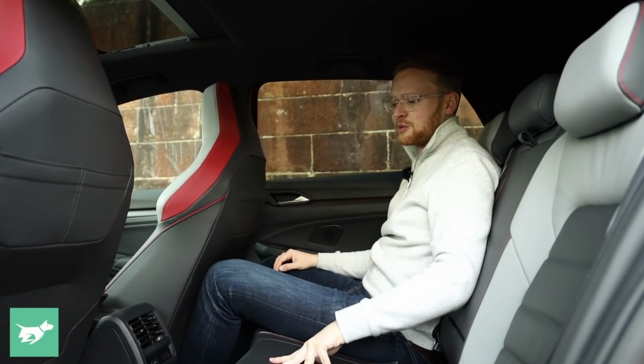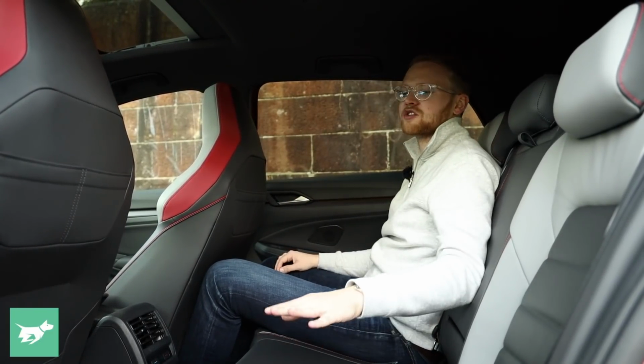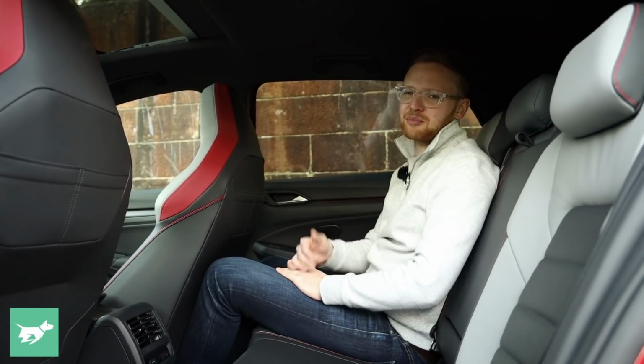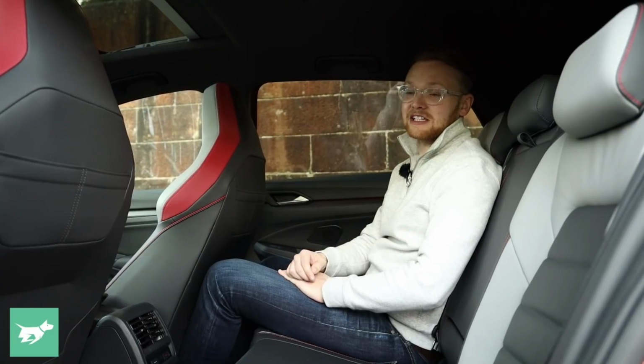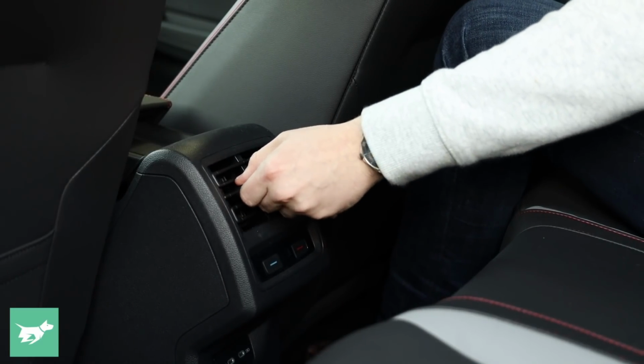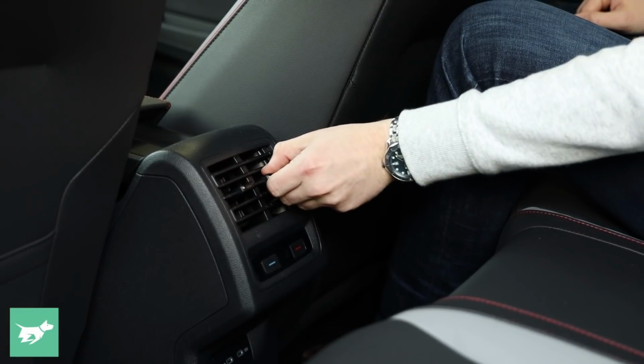Now, getting a fifth person into the back is going to be a bit of a challenge, but as a car for 4 adults to go away for the weekend, it's fine. Boot space would probably be the main limiting factor there. We do have standard air vents. We've got a separate climate zone back here, or temperature zone, I should say.